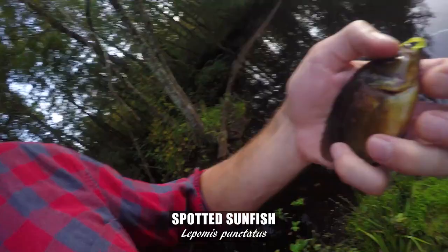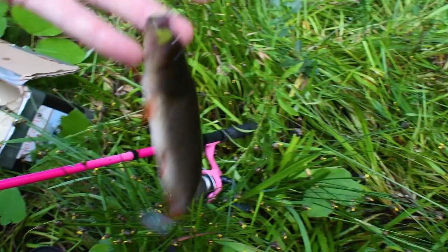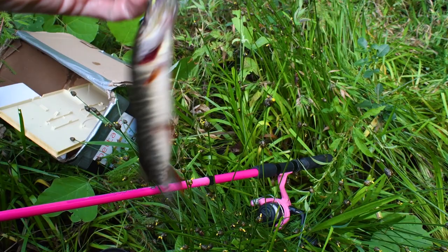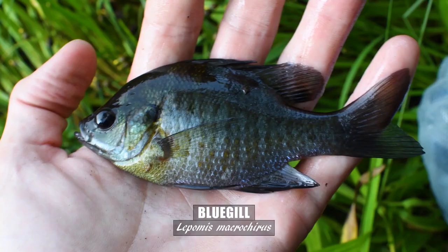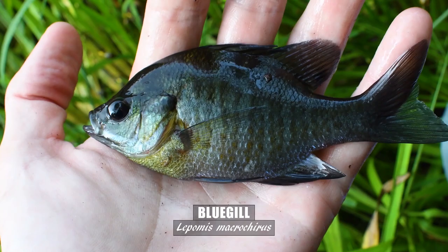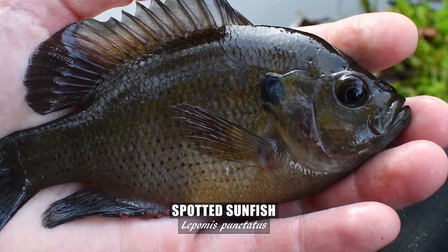Dealing with like a fungal, I don't know, some sort of infection. Check that out. Is that not beautiful? That is Esox americanus, the redfin pickerel. Just a gorgeous specimen. Pulling up some interesting bluegill in this spot too. Another one. Just really cool, really cool species.